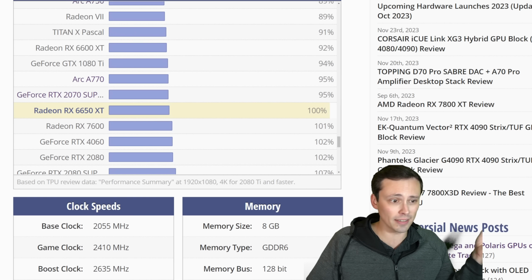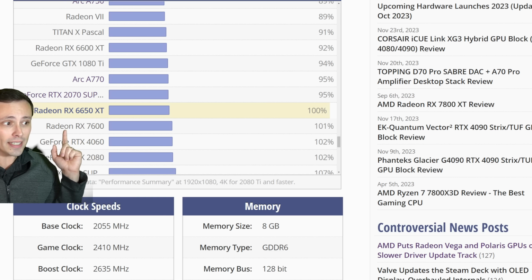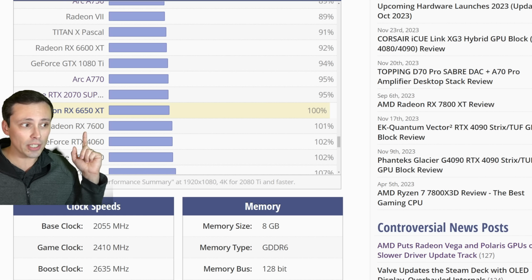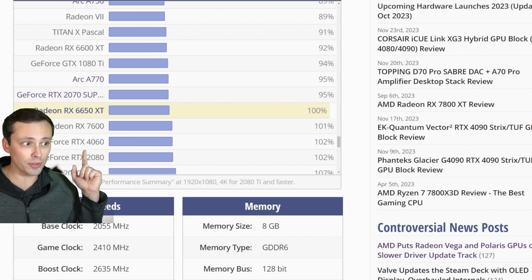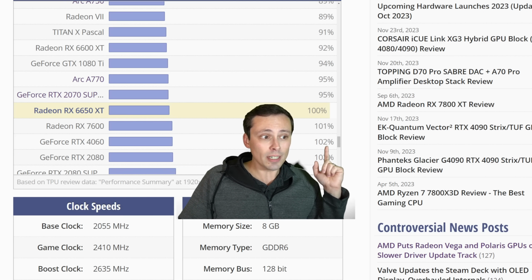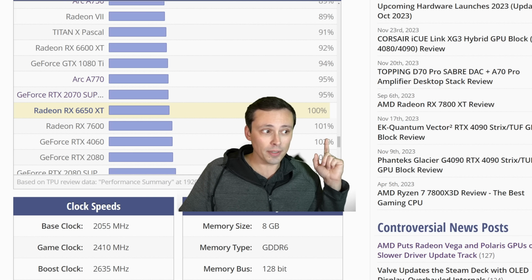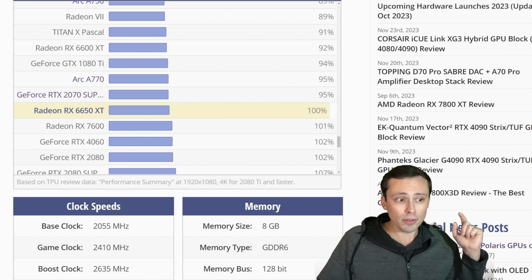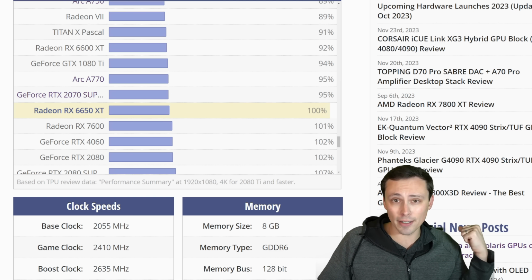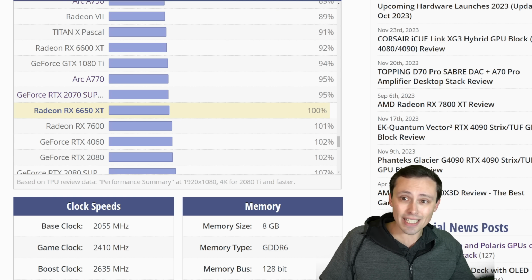But if we set this as a baseline performance, it performs very similarly to AMD's newer generation RX 7600 and NVIDIA's RTX 4060. Now, some outlets would have a larger performance gap here, maybe more like a 5 or 10% jump for these GPUs. And again, the 4060 having DLSS, having frame generation, things like that.